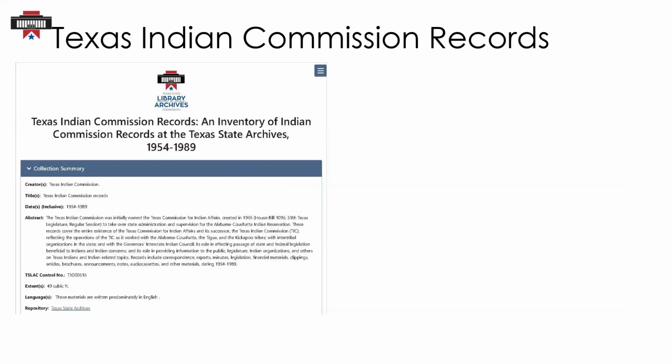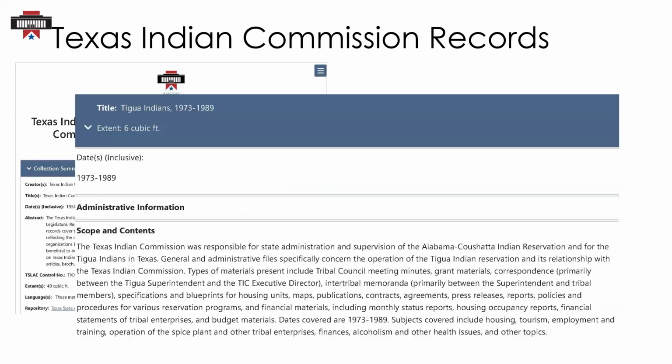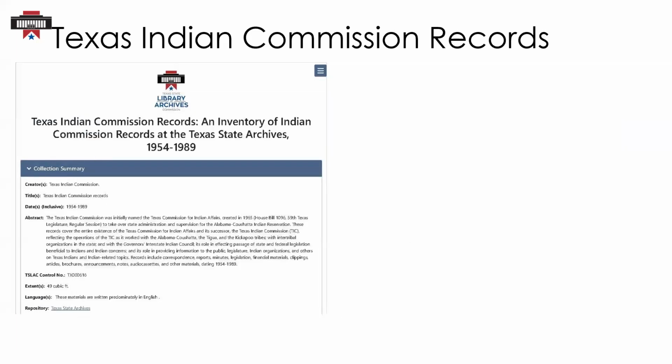How do we find out what materials are in this collection? We can look through the detailed lists archivists created to describe their collections. This is an example of how ours appear. In the collection summary, there will be the title and date range. Here we see these files cover the time period of 1954 through 1989.